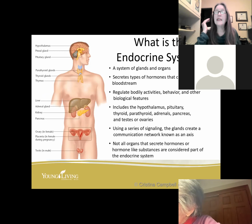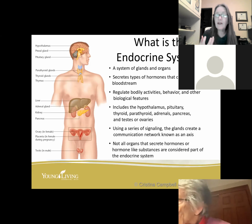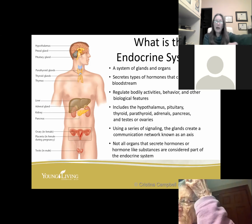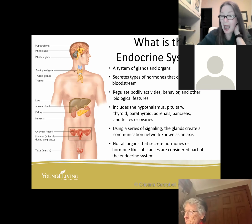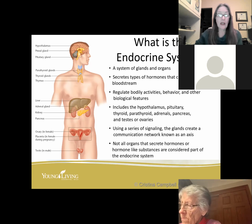So what is the endocrine system? It is a system of glands and organs, and those glands and organs secrete specific types of hormones. These hormones regulate our bodily activities, our behavior, and other biological features. Some of the glands are the hypothalamus, the pituitary gland, the thyroid, the parathyroid, the adrenals, which sit on top of our kidneys, the pancreas, and the testes or ovaries. Using a series of signaling, the glands create a communication network known as an axis. And not all organs that secrete hormones or hormone-like substances are considered part of the endocrine system. So we'll look at that as well.